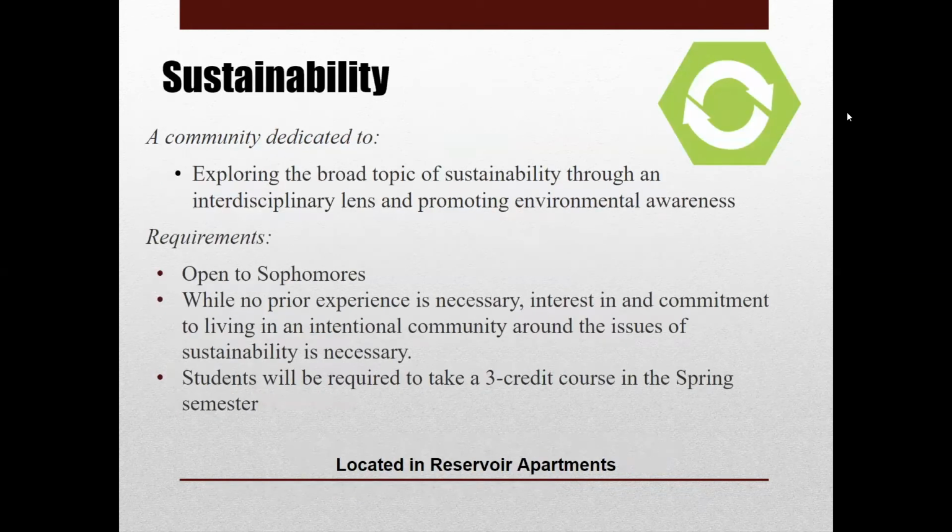Next, we'll talk about the Sustainability LLC. So the Sustainability LLC is dedicated to exploring the topic of sustainability through an interdisciplinary lens and promoting environmental awareness. Requirements for this LLC are that it is open to sophomore students, and while there is no prior experience necessary, there is a requirement for an interest and commitment to living in an intentional community around the issues of sustainability. And students who choose to take part in this living learning community will be required to take a 3-credit course in the spring semester, and these students will be living in Reservoir Apartments.